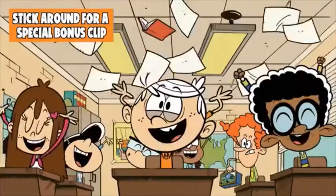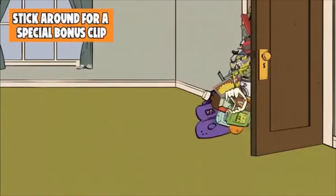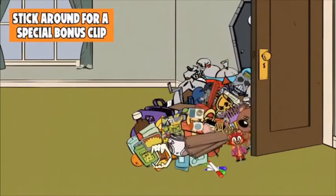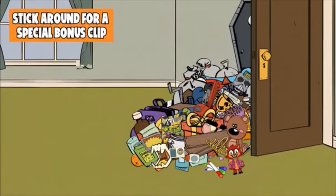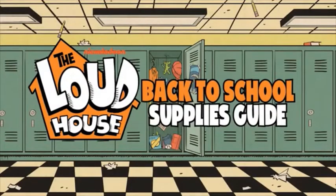The Louds are going back to school. And all their school supplies should be in this closet. And now all their school supplies are in a giant pile on the floor. Let's go through and see who gets what in the Loud House Back to School Supplies Guide.